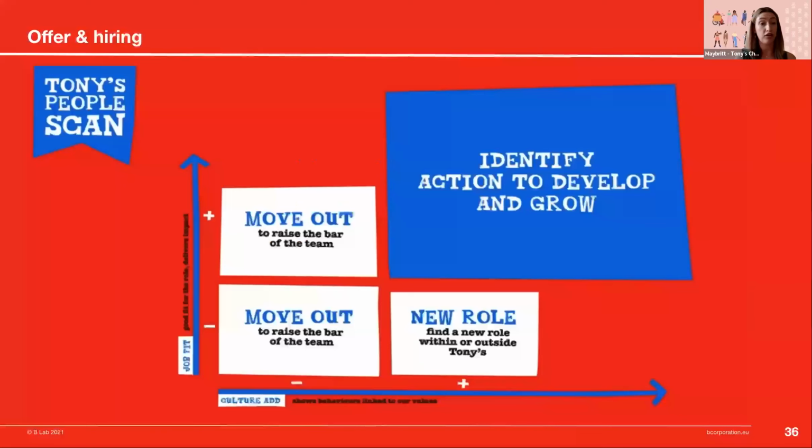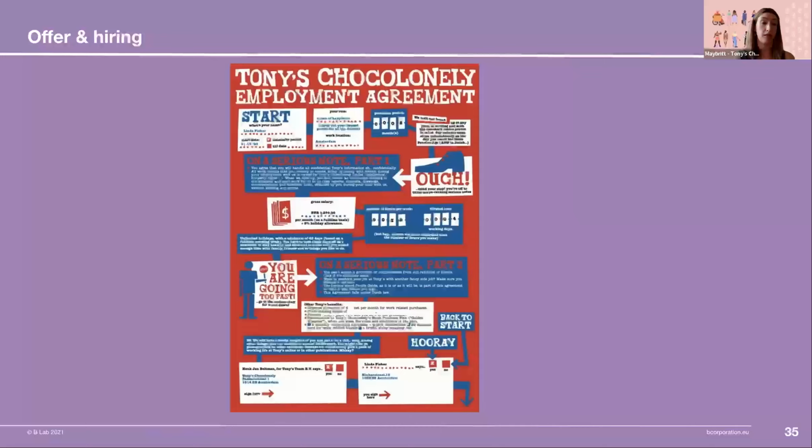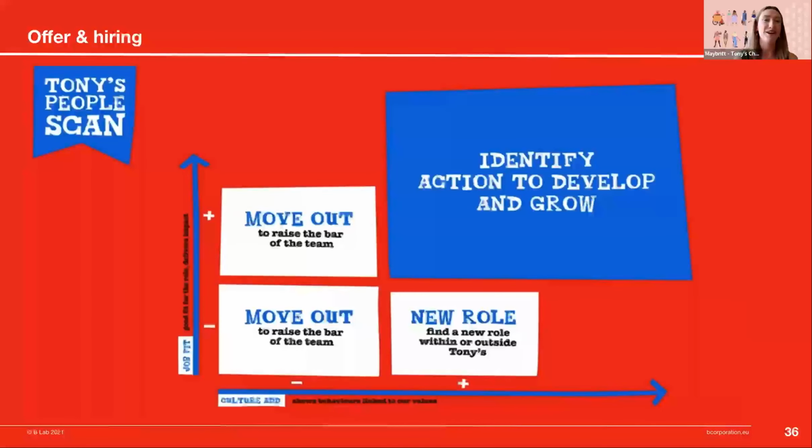Then if people have signed this contract, that's great. Then it's also about how to keep those people within your company. So something that we are doing twice a year is a people scan. In this people scan, we are focusing on how people are feeling within the job. So we're talking about job fit, and besides that, also culture add. The outcome will lead to identifying where the potential is within our company.